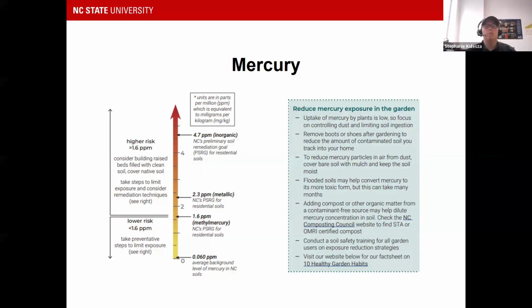Now, it says that flooded soils may help convert mercury to its more toxic form. The emphasis here is on, but this can take many months. You might be thinking, oh, this was a flooded situation. Well, it was a very fast flooded situation. Because it was so fast, I don't want you to think that mercury is going to be in its toxic form because it came from a flood. It really does take some time for it to convert into its more toxic form. Again, adding compost or other organic matter through those other means we talked about would be a way to reduce bioavailability. And then just trying to reduce our exposure through all the ways we've talked about thus far.